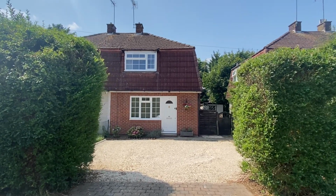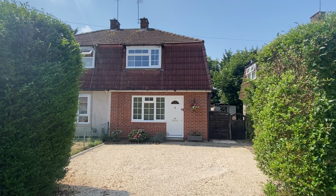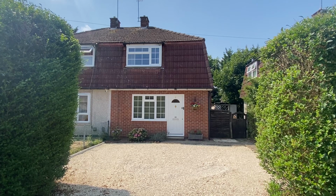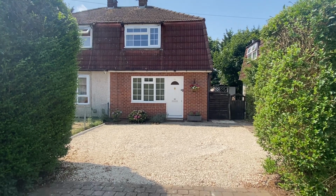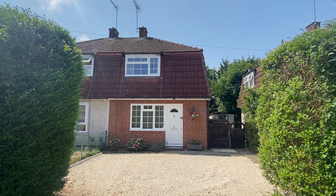Hello and welcome to this tour of number 46 Hearn Road here in Woodley. So what we have here is a 2-bedroom semi-detached property with an extension to the rear and also parking to the front, as you can see. Very nicely presented, and let's give you a tour.